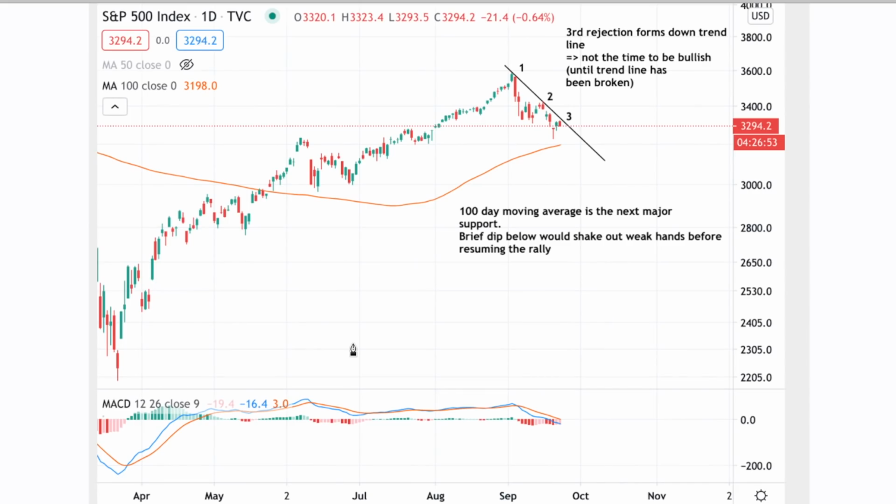This was a chart that we posted as a community post yesterday. We highlighted this downtrend line with a reaction that was forming. A third reaction forms a downtrend line. We are officially in a downtrend. That's not the time to be bullish. It's even the time to start considering shorting opportunities if we continue breaking down important levels. And we're going to talk about what we said here in just a couple seconds.